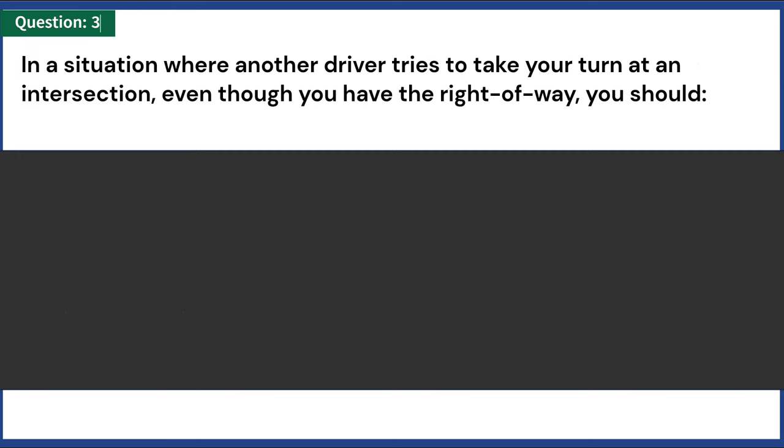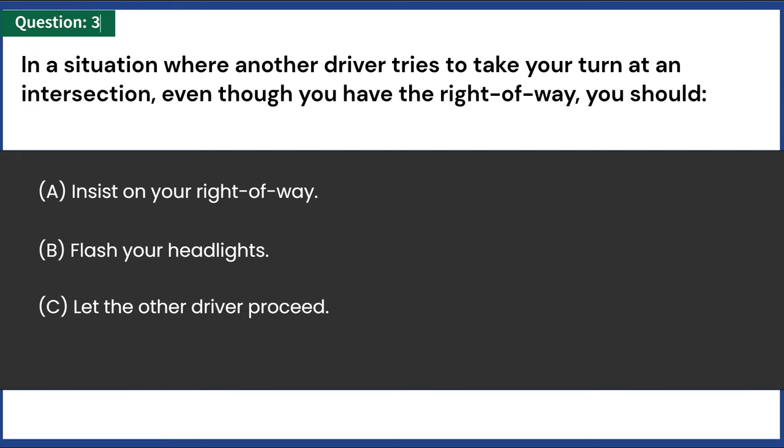In a situation where another driver tries to take your turn at an intersection, even though you have the right-of-way, you should A. Insist on your right-of-way. B. Flash your headlights. C. Let the other driver proceed. Answer C. Let the other driver proceed.